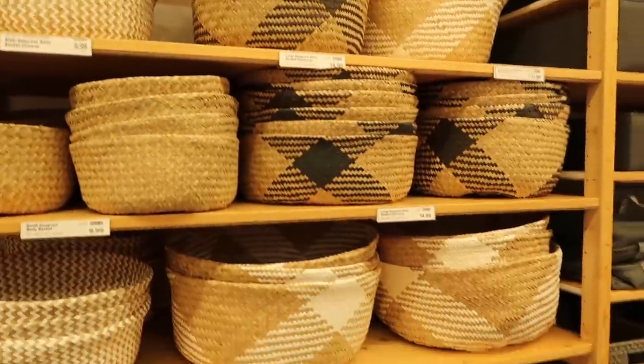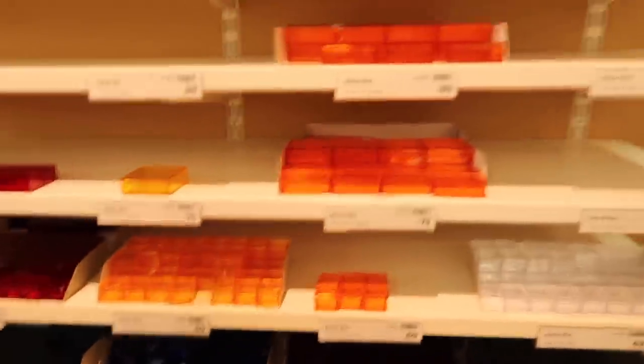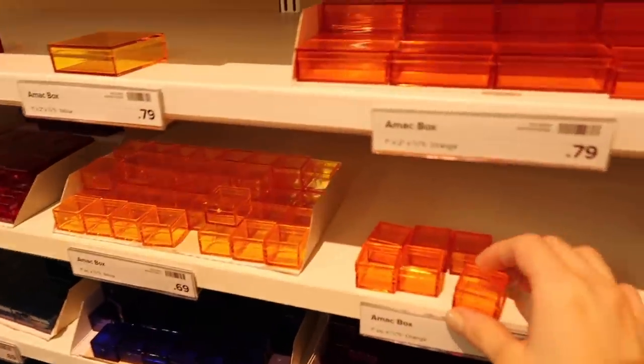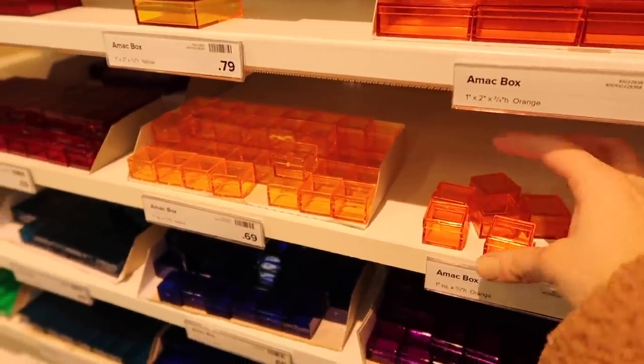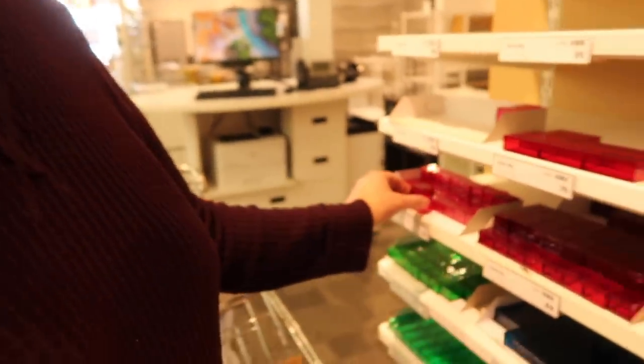You're so cute. They are absolutely adorable. These are the cutest thing ever. So they've got these big ones, and then they've got these tiny little ones. I don't know what I would use them for, but I know that I want them. I would know what to use them for. Oh yes, you should get the girls each one.